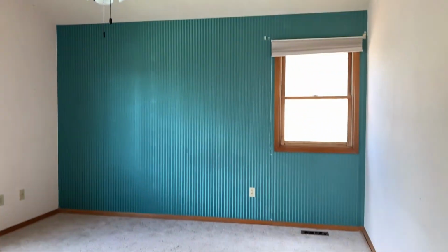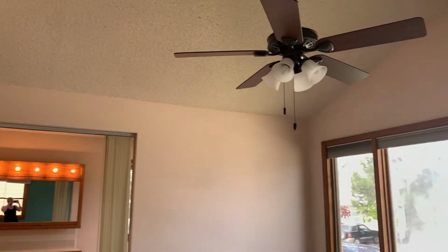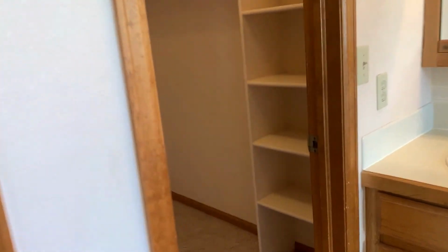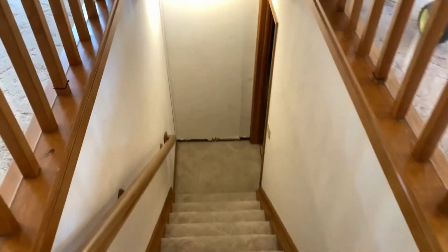Master bedroom is also vaulted, which is amazing. We're going to change this light fixture, remove that hideous wallpaper. We're painting the whole house a bright white as well, so everything you see on the walls will be a bright white. All hardwoods throughout here. The bathroom has carpet in it. Disgusting. So that's obviously going away. All these doors will be replaced into our walk-in closet. We are changing out the tub and the shower in there as well.